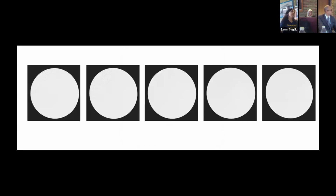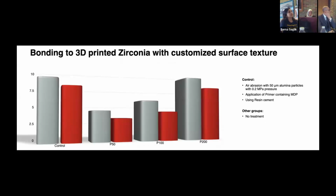We are still working on how the texture really needs to be to give us the best bond for the intaglio of the restoration. The preliminary study we did, hopefully, comes out. I don't know if it's the same journal or not. We submitted that too. So we did a control. On the control side, we had air abrasion with 50 microns and the application of primer. And on the 3D printed side, we did not do any treatment. Do you know why I didn't do any treatments?